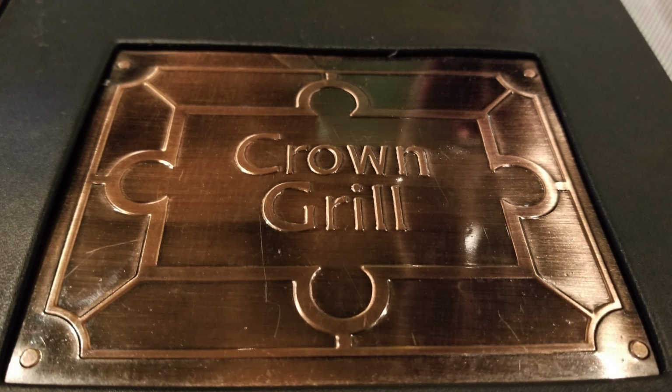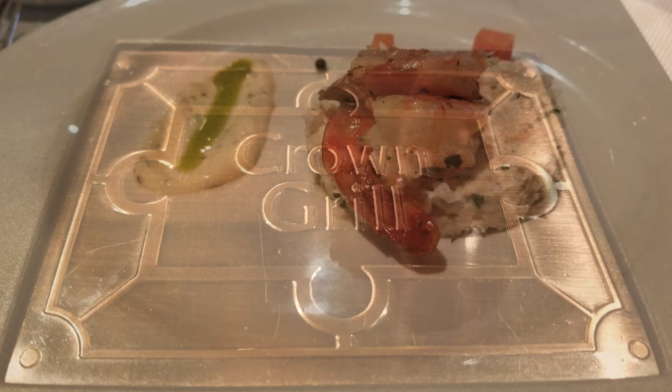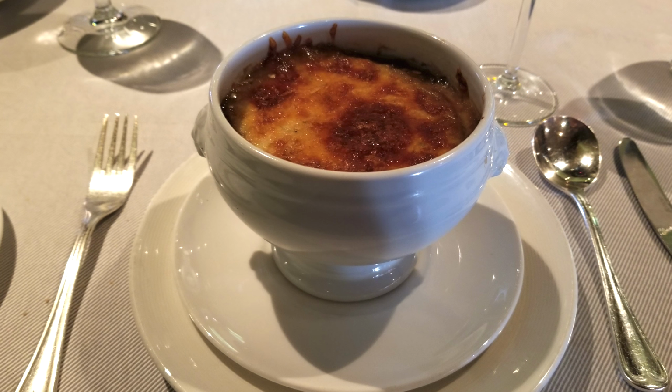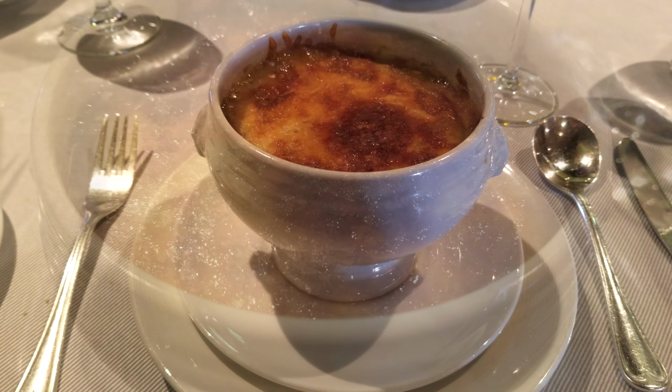The Crown Grill is their go-to steak restaurant for sure. They do the cooked-to-order steaks and premium seafood. So the cover charge is their traditional $29 US per person, but for an extra $10 you can get another main, which isn't too bad for lobster.